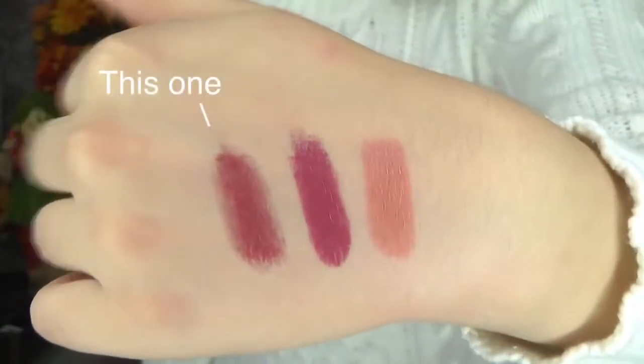Then I got a couple of things from Merle Norman, which, if you know, I'm a big fan of Merle Norman. This is called Passion. This is a beautiful, beautiful lipstick. It's a little frosty, but deeper than your natural nude.